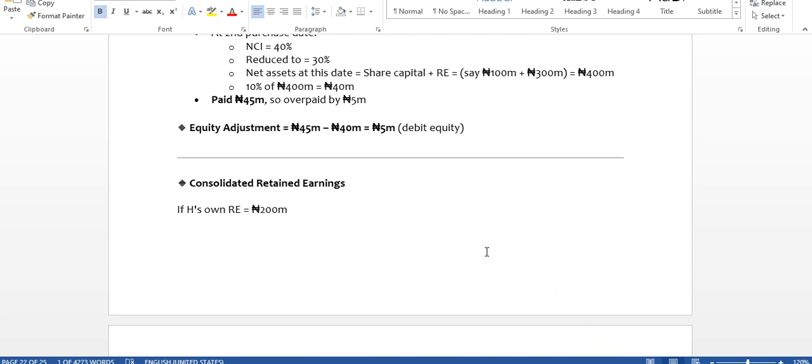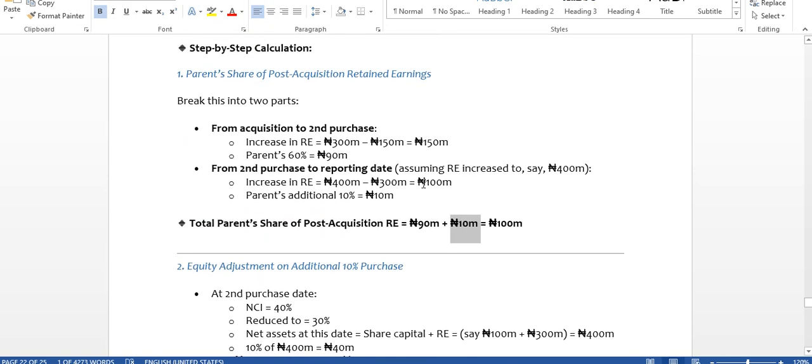The parent's retained earnings is the 90 million you got before the 10% acquisition, and the 10% of the 100 million, which is 10 million, plus 90 million, making 100 million, right? Yes, sir. But don't forget that the parent still has a share of the additional 100 million we made. As a parent that initially had 60%, I still have 60% of this 100 million.